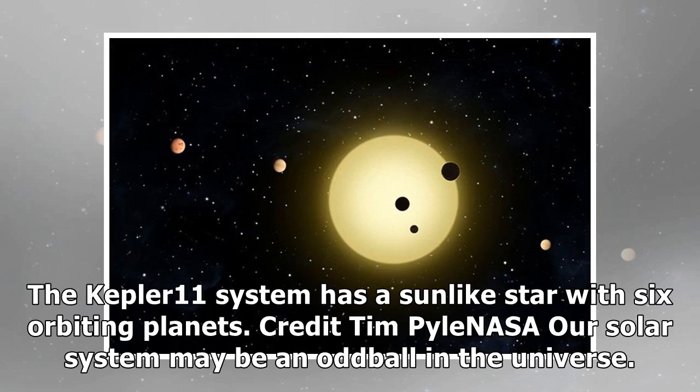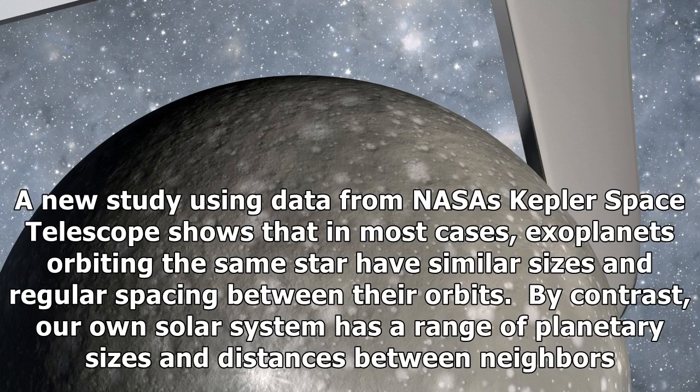The Kepler-11 system has a Sun-like star with 6 orbiting planets. Credit Timpolinar, our solar system may be an oddball in the universe. A new study using data from NASA's Kepler Space Telescope shows that in most cases, exoplanets orbiting the same star have similar sizes and regular spacing between their orbits. By contrast, our own solar system has a range of planetary sizes and distances between neighbors.